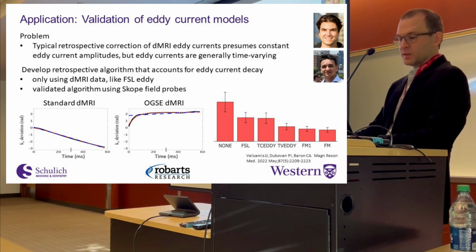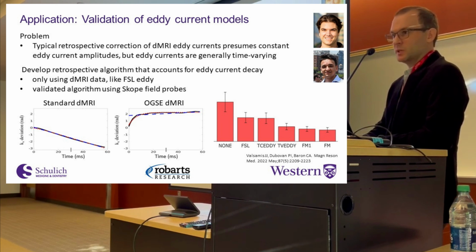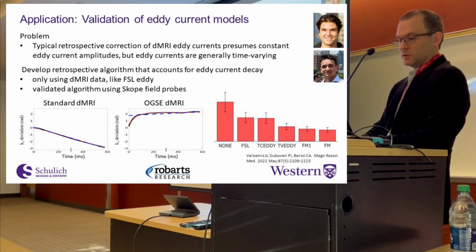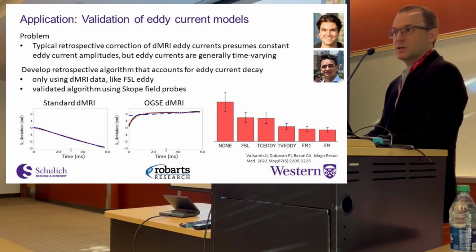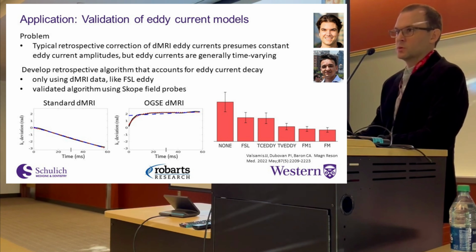So it does decrease the error relative to FSL. This was actually us implementing something similar to the FSL method ourselves, just to make sure that we're comparing apples to apples. So FSL and our method were similar as we expected, but then this is now the higher order model that we developed, which decreases errors, but still a nod to field monitoring. That still gives the best approach because there's fewer assumptions. So getting those higher orders in still decreased the errors a little bit.